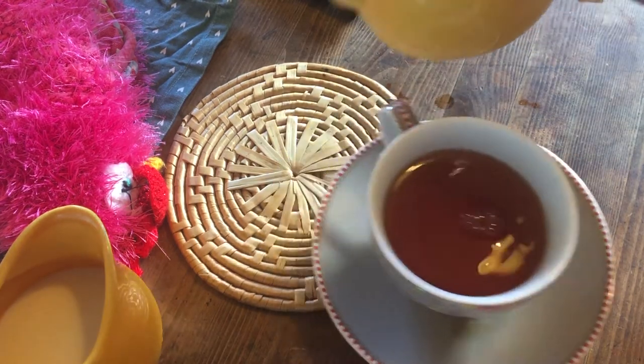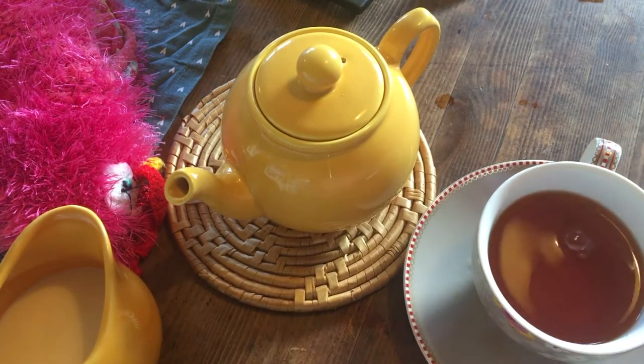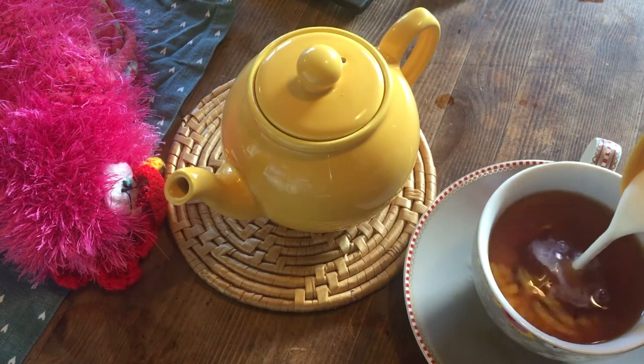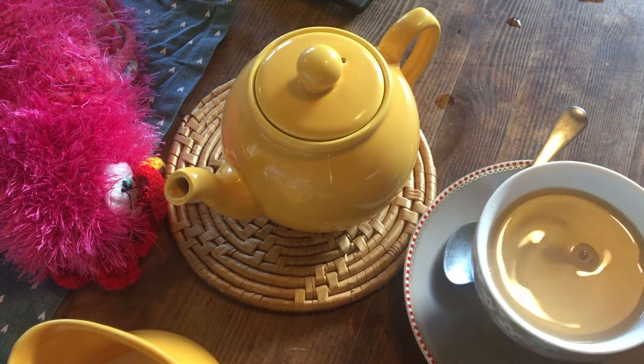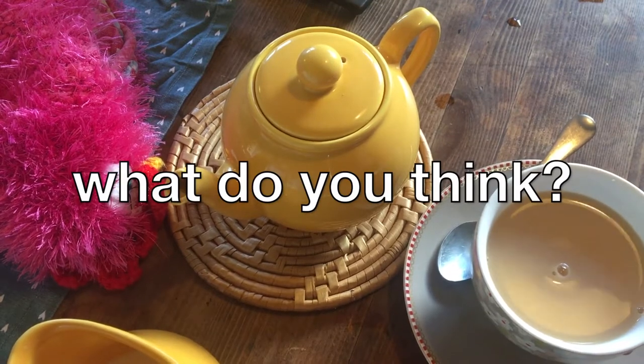Well, that's a lovely colour. There's no tea leaves in. So it's not a given that you are going to have a mouthful of tea leaves if you use loose tea. Well, definitely there might be a different taste here. I think so. Very similar though.